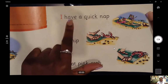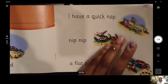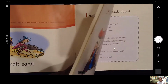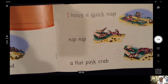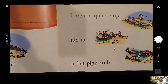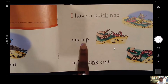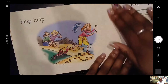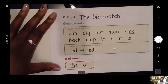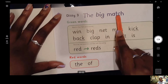Good work. She has a quick nap, and it says, I have a quick nap. So that's what she does. And then what happens to the girl whilst she is napping? Good, you're right. There is a flat pink crab that goes nip, nip at her toes. Good work, Reception. I think you are ready for story number 3. Okay, and it is called The Big Match.